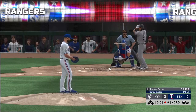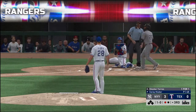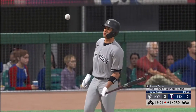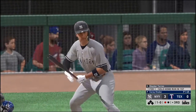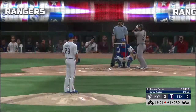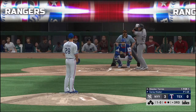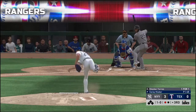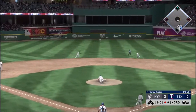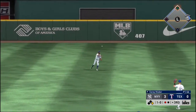Into the box, Torres. As he'll look at a breaking ball that misses for ball 1. He launched one over the wall back in the opening frame. The 1-0. A bouncer up the middle. And that is through into center field for a 1-out single.